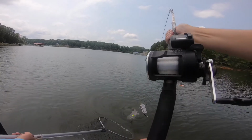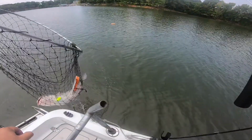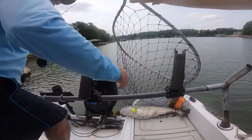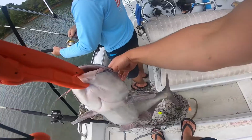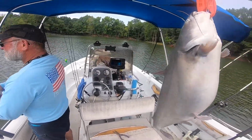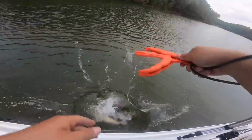You gonna shake? There we go. Hold on. Here you go. Got another one? Oh, no. That's a float line. Fooled me. Uh-oh. Got one. Okay, here he is. Let's let this one go. Woo!